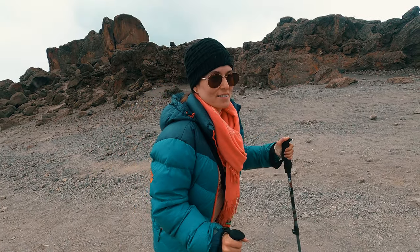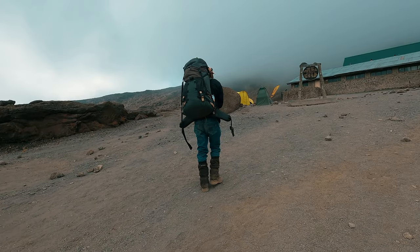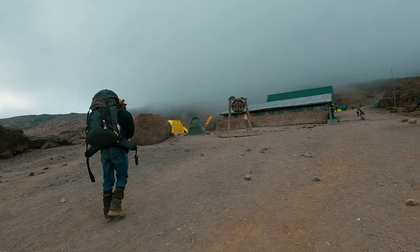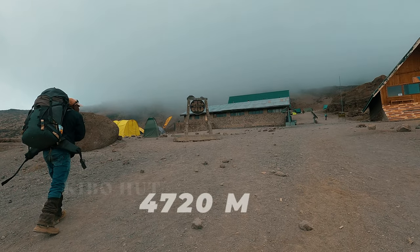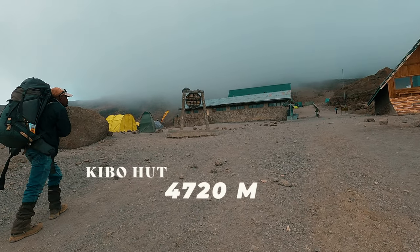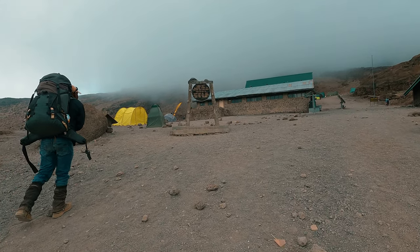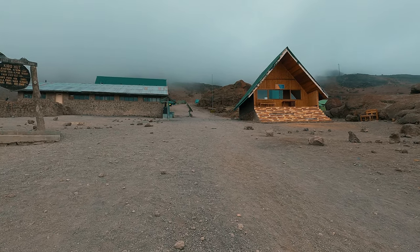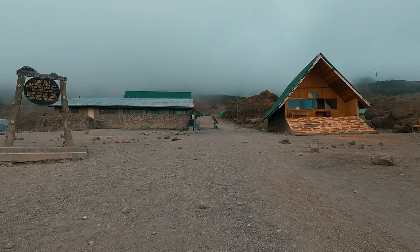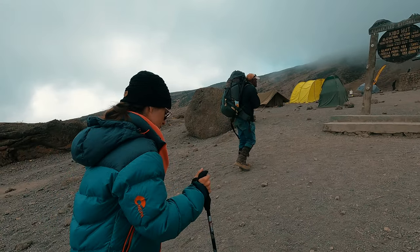We made it. We made it. Kibo Hut, 4,720 meters. That's right. Alpine desert at 4,720 altitude. Long, long day, but super stoked to make it all the way here. You got it.